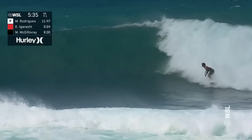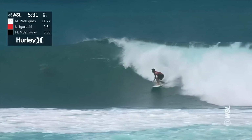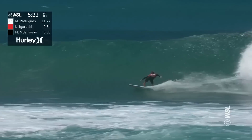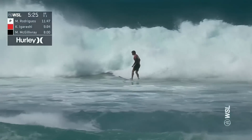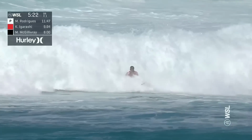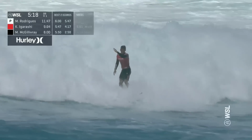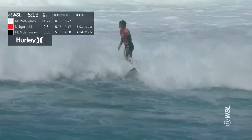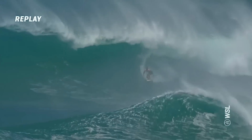Out the back, Igarashi on a beautiful wall of water. Nice sweeping cutback into that. Looks like he's going to go for the lip line here. Wow, beautiful slice and dice on the top line. And then he's going to lay it back in. He's going to come through with a massive score. I'm calling that he's taking the lead with that. Yeah, all those mistakes early, you know what? He's now made up for it. Those two waves back-to-back are going to be the numbers needed to get himself into advancing position, if not the lead of the event so far.